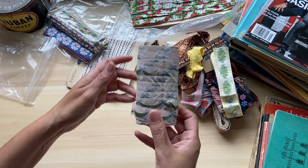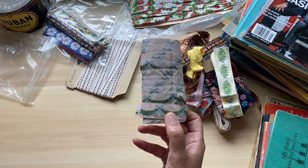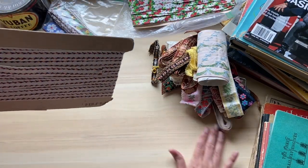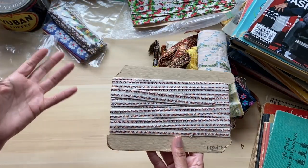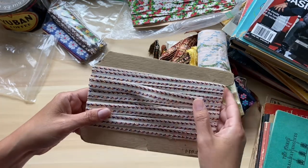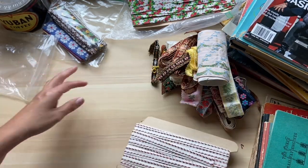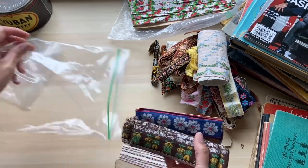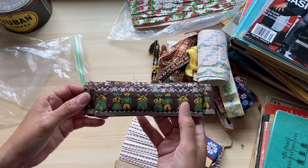I do love thrift stores, although thrift stores these days really are not affordable anymore. It's really sad because thrifting used to be a way to shop affordably, and it just kind of isn't always at this point, which is really unfortunate.